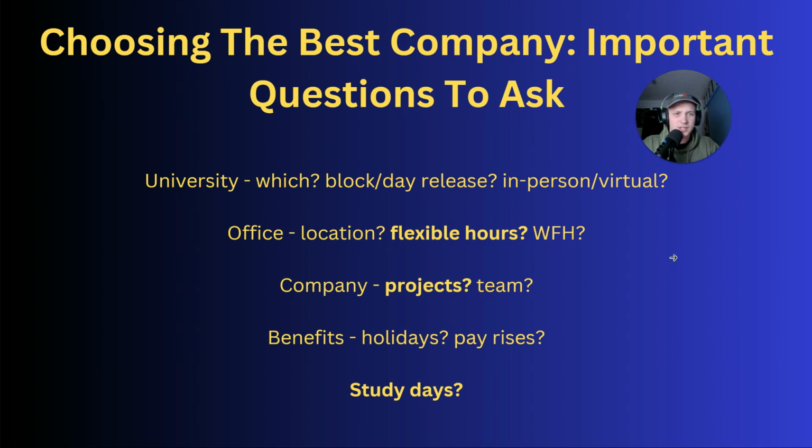In terms of the company, what projects they're going to be working on, that was a big thing for me. Thinking about, okay, this company does this sort of projects, this company does this sort of projects. The team, this was genuinely another one I thought about. Yeah, there was one company where I didn't think the team would be a perfect fit for me necessarily, right?